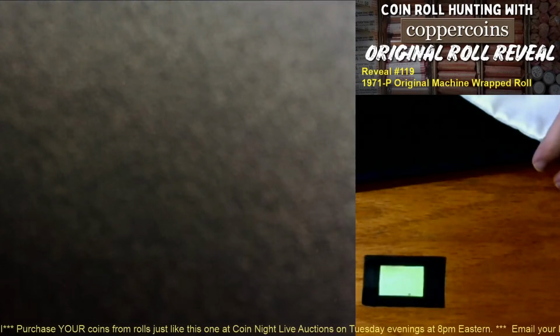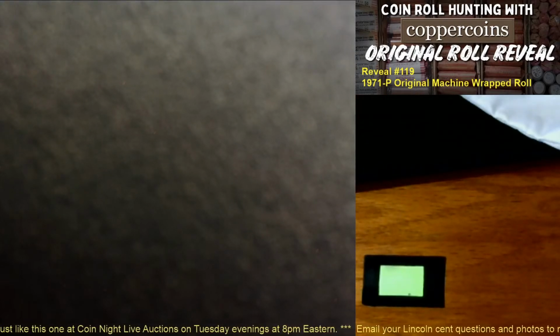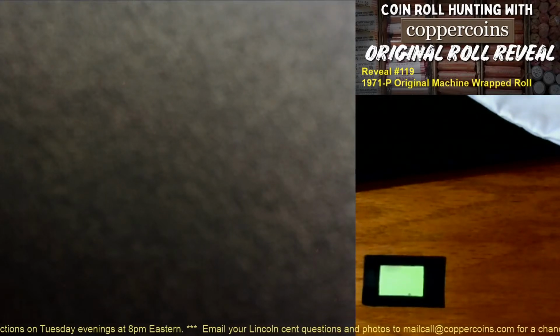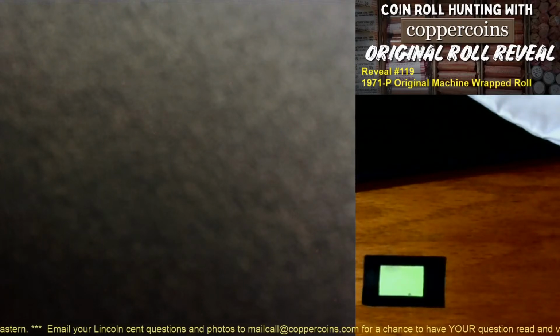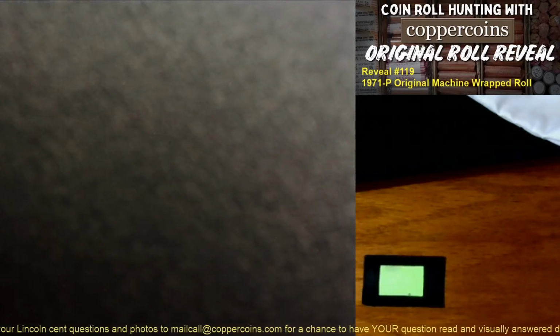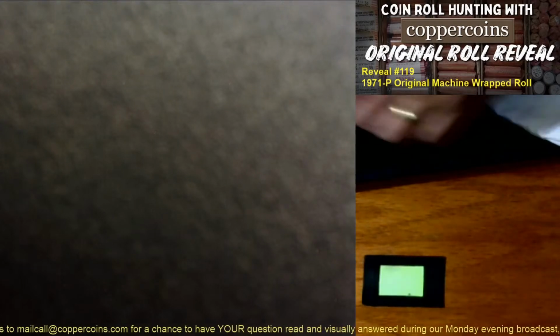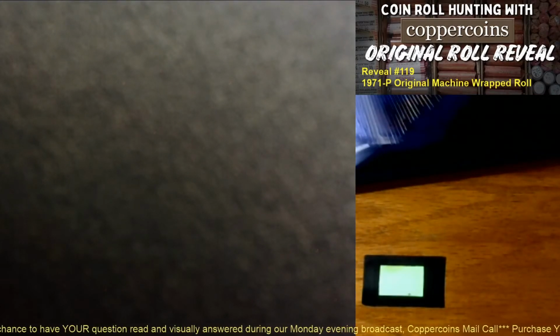Well, I do wish that we had done a little better with our 1971 roll. 1971 tends to be one of the years, it's a very hit and miss year. If you hit, you hit big. And probably most of the time you're going to miss. And it's just the way it works out. But there it is. And that's all we've got this time around.